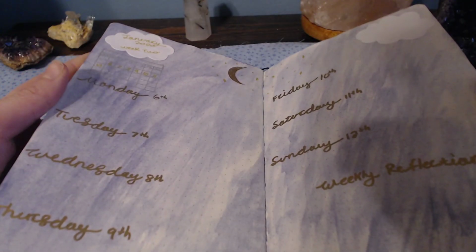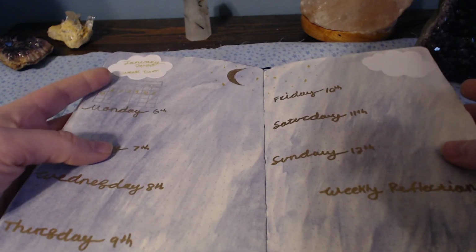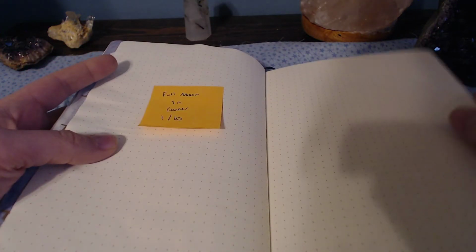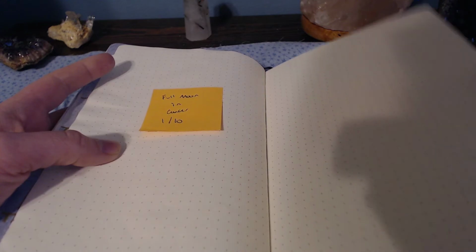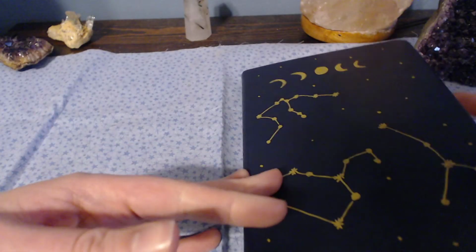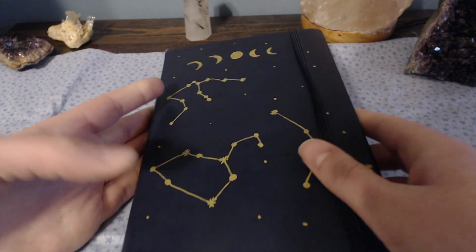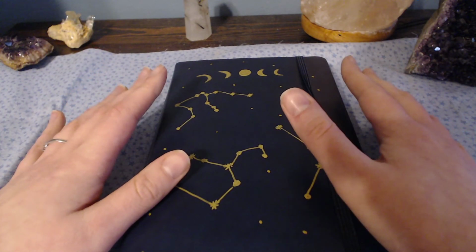Like I said, these are going to look different every week depending on what I decide to do. Some weeks they'll be more dressed up like this. Other weeks they'll just be whatever. We'll just see what happens. And then I like to plan out what's coming next. So this next page will be the full moon in Cancer, and then week 3, and we'll go from there. So that is what I have got so far for my journaling pages for January 2020.